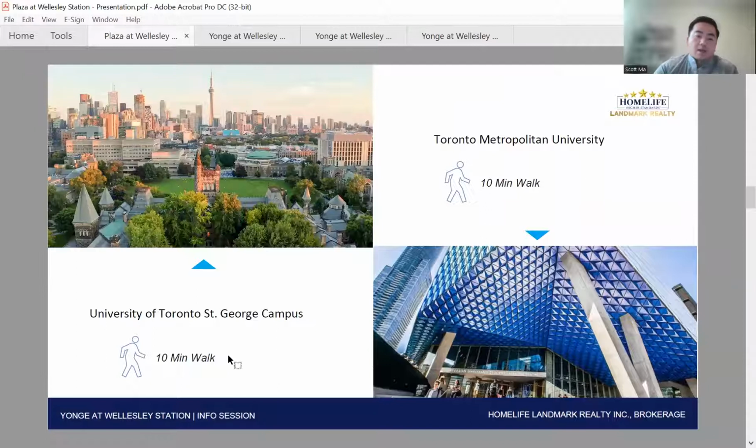And again, I think if you're thinking about students, U of T, the St. George campus is only a 10-minute walk away. And the Toronto Metropolitan University, formerly known as Ryerson, that's also 10 minutes walking distance. So I think if you're familiar with the area, you will know that the Yonge and Wellesley area, Yonge and Bloor, going west to Avenue Road in Queen's Park, this pocket is actually very, very popular with students because it is walking distance to the campuses, because it's very close to all the major university libraries, restaurants and shopping.